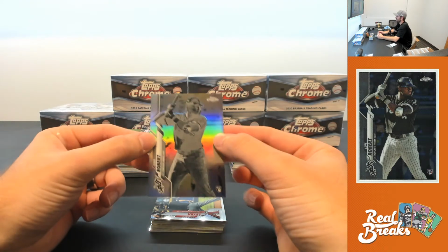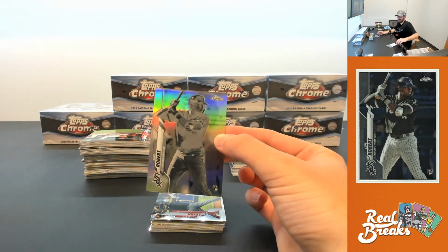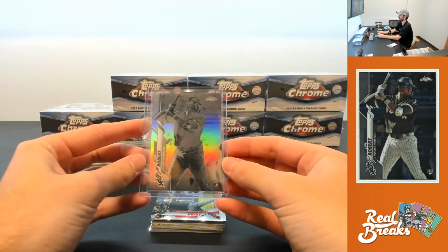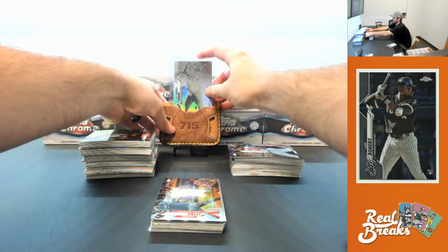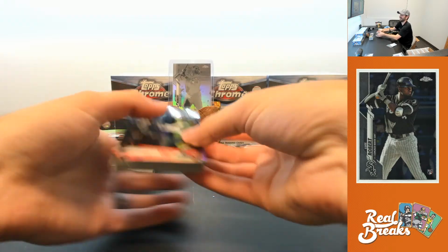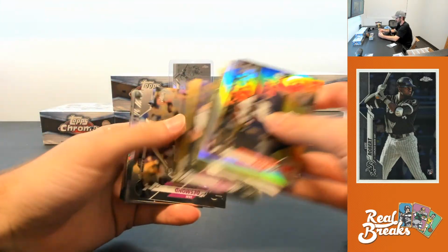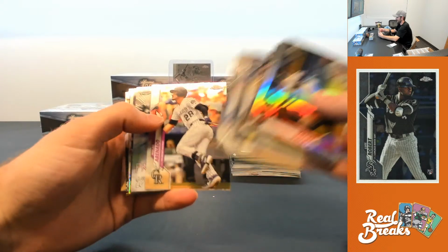White Sox to Jamie Logan, Luis Robert negative. Man. Well, let's take some of the pressure off, Jamie. You know you're going to get the negative and a decent amount of base. Great start. Wow. All right. I think that's a good sign.